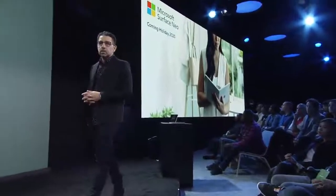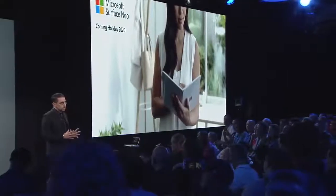Now, Neo is not only the next new Surface, it's the next category. Now with two gorgeous screens, bringing together the best of Microsoft from Windows, Office, to Teams, through Azure, and it all comes together on this single beautiful device. It's the device that puts you at the center. It adapts to who you are.